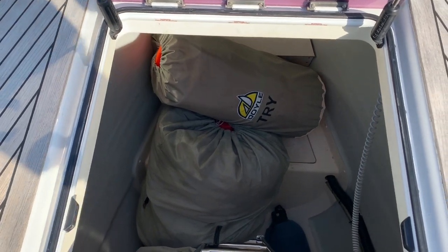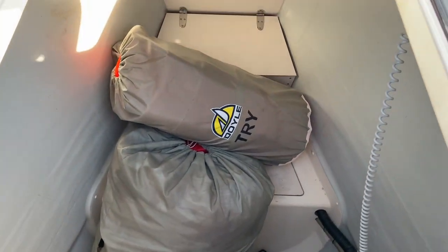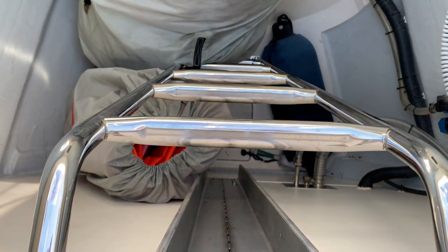This is the access to the bow thruster, the access to the anchor windlass controls, the access to the chain locker and furler. Wonderful storage area on a boat like this.